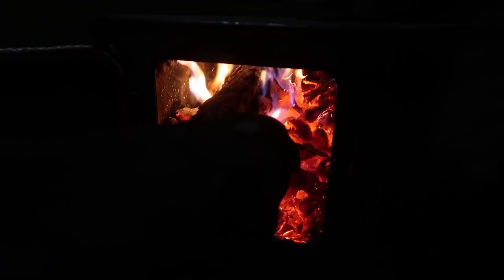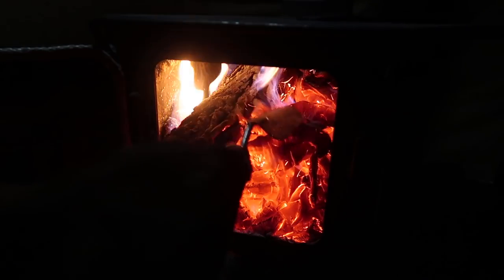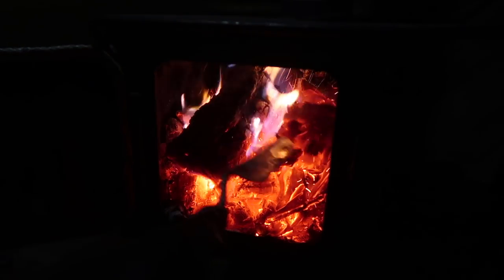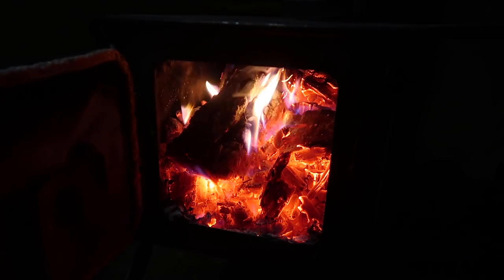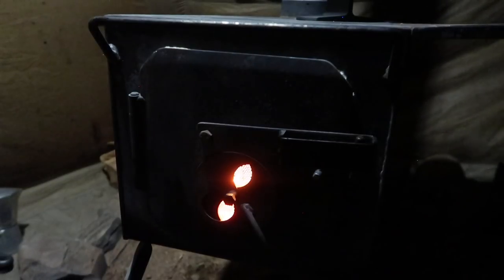you run your stove a lot and then you need to ash it in the middle of the night, and there's really not a convenient place to do that. So then you end up putting in smaller pieces of wood and you don't get as long of a burn. So just something to be mindful of if you're working with a wood stove.